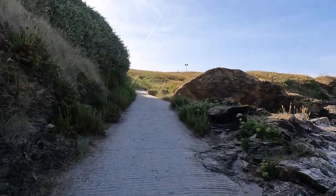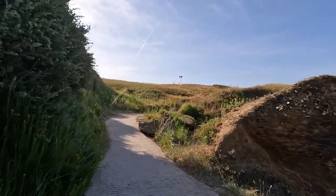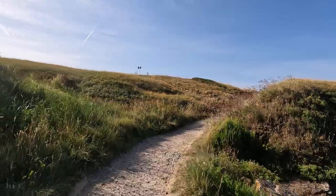I believe the name of this beach was the Beach of Mont, and right above this small little hill here, that's the Port of Mont.